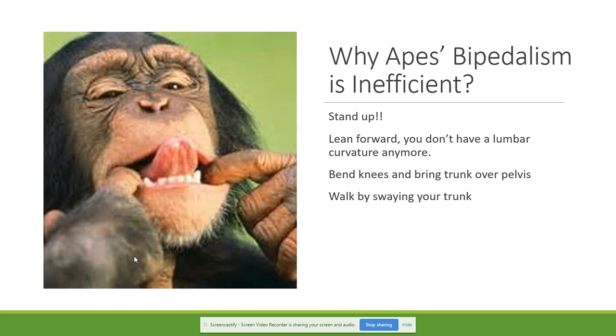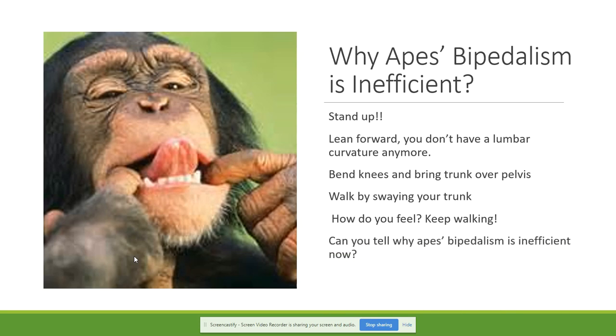I have done this in face-to-face classes, and eventually people start holding walls or desks or maybe do knuckle walking. But that's the reaction you are going to get because bipedalism is not efficient. So how do you feel? Keep walking and try to experience this a little bit. Also, if you feel adventurous or courageous, you can share your exercise with us for some extra credit.